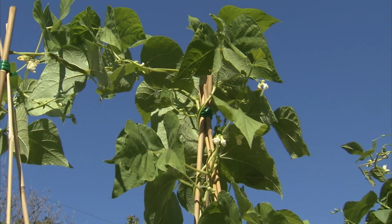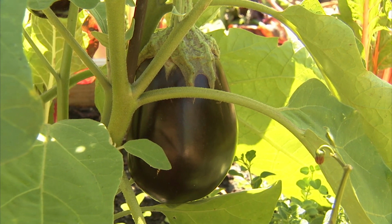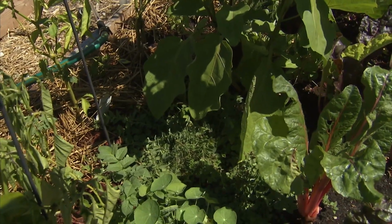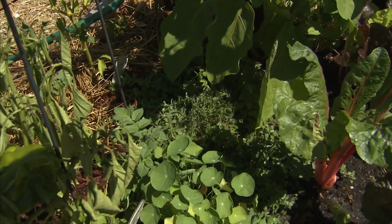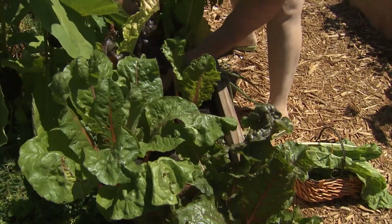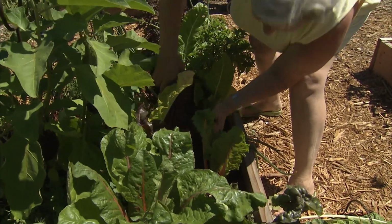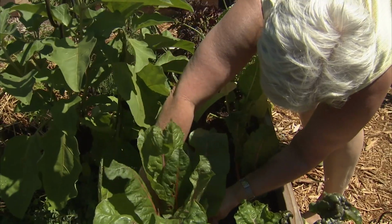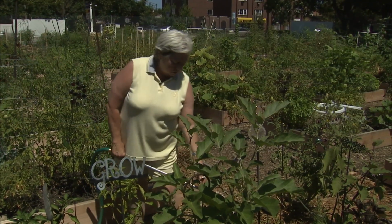It's just been great. I'm growing 2 different kinds of eggplant. I've got several different kinds of peppers. I have over here, I've got Swiss chard. I've got some potatoes growing, some basil, oregano, rosemary. I hope it continues forever. It's been really good for everybody.